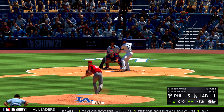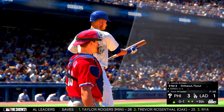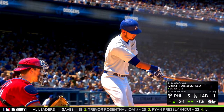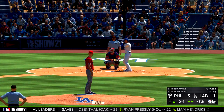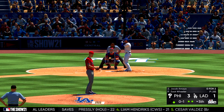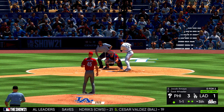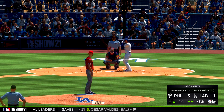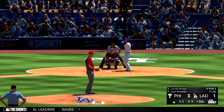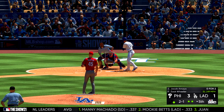To the plate now, Jacob Amaya, as he looks at a fastball that's in there for strike one. 0 for 2 from him so far in this one. Well above the letters with the fastball that time. The 1-1 is looked at for ball number two.